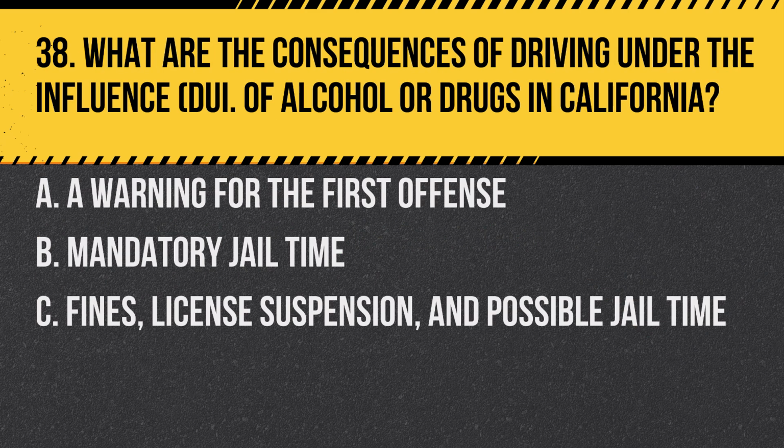Question 38. What are the consequences of driving under the influence, DUI, of alcohol or drugs in California? A. A warning for the first offense. B. Mandatory jail time. C. Fines, license suspension, and possible jail time. Answer. C. Fines, license suspension, and possible jail time. DUI is a serious offense with severe consequences.